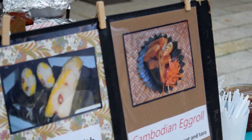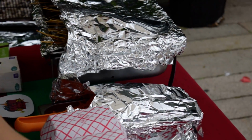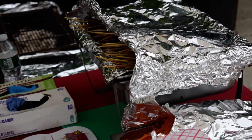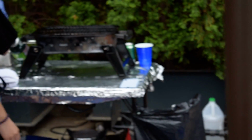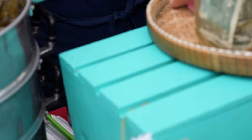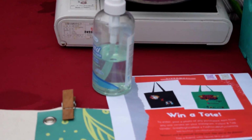Right, so it's Asian. Oh, they have ribs over there. What are those over there? Those are skewers. Oh, it's chicken? Yeah. So they have chicken skewers over there, they have the grill over there, and the sauce is over here. What's that? It's pandan sticky rice. Oh, sticky rice, wow. So it's good. You guys check them out.